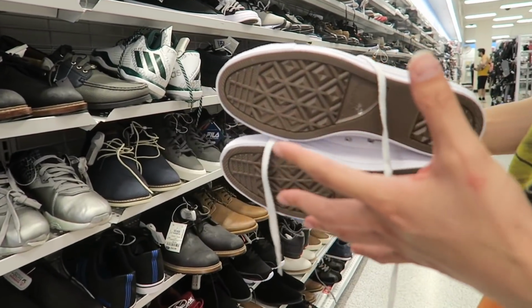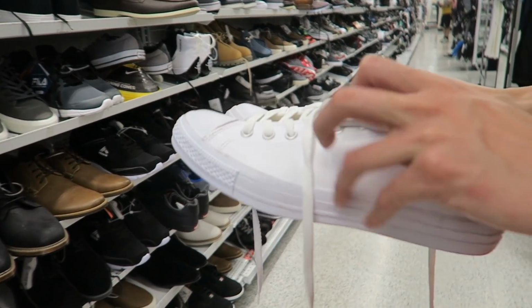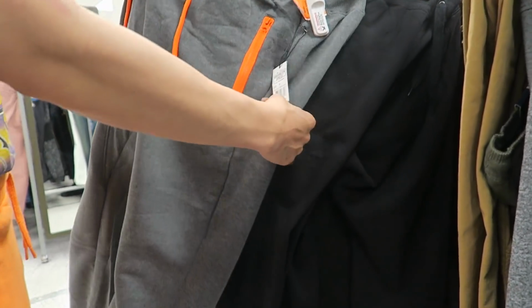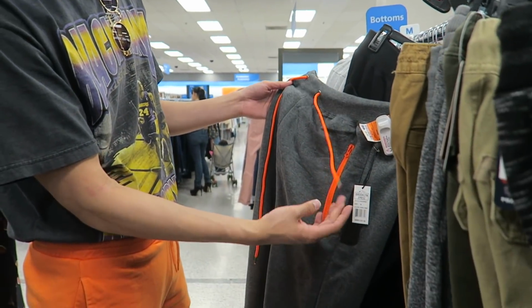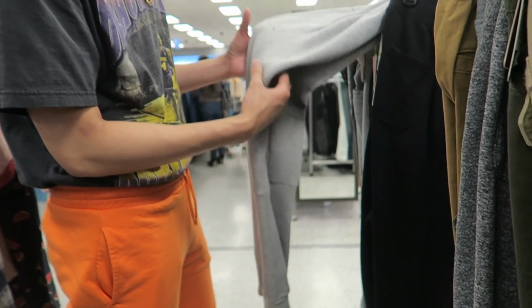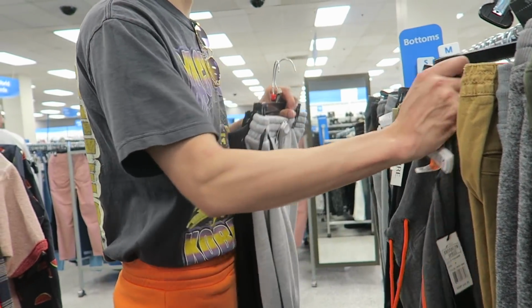Alright, so sneaker section is kind of lacking, but this is probably gonna be the one I'm gonna have to go with. It'll be the easiest to match as well. Converse size 10 and a half. Alright guys, so I'm debating between these three. You know these gray ones right here with the orange and the pockets and strings, plain black, and then plain gray. Depending on the top is how I'm gonna make the decision. So we'll see. All three?